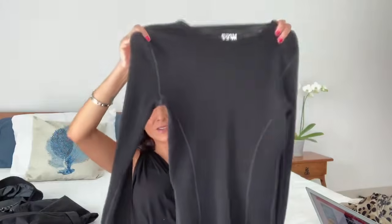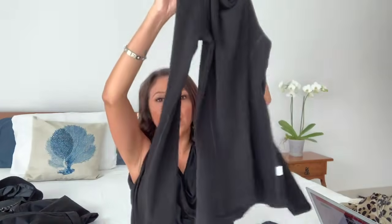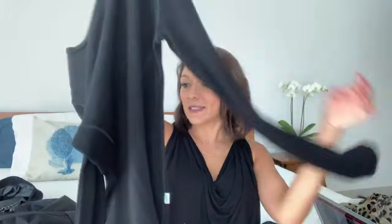So that's what it looks like. It's got a pretty casual design. I chose black because I do wear a lot of black. I can just wear it under anything. It's easy. So this is by -33.